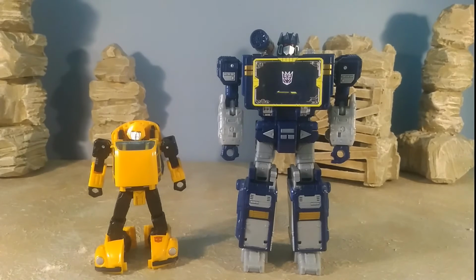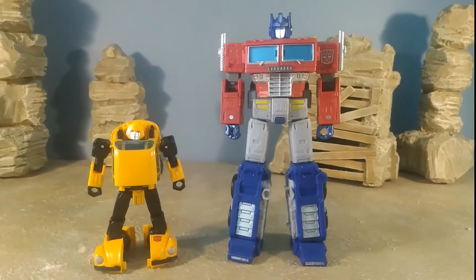And yeah, this is like my childhood here with little Bumblebee and Soundwave. They look really good together. Two masters of espionage. Really, really cool. If he's next to Earthrise Optimus Prime, they scale together perfectly, I think, for how they were in the show, and they both look really, really good together.